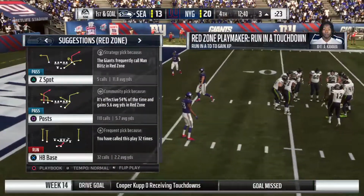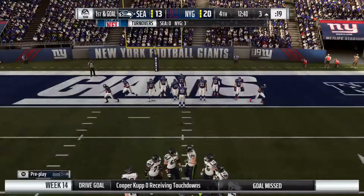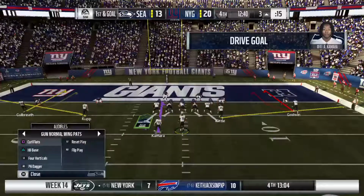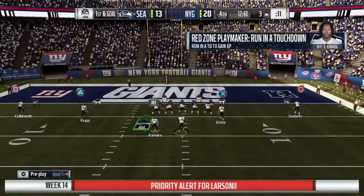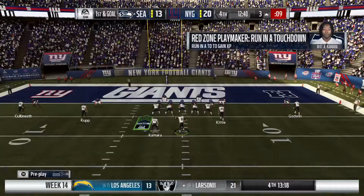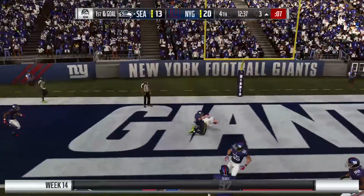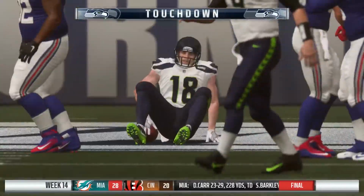We have a developing situation here. Following the interception, a golden chance for points as the offense is back out there with a 1st and goal to go. All right, now, lucky 56. Lucky 56. After the interception, here's Rudolph. End zone caught. Touchdown, Seattle.